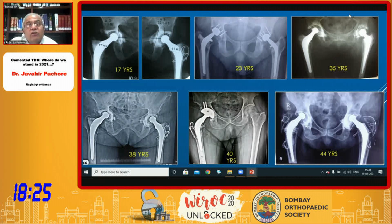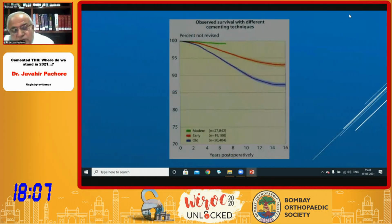This is 17-year follow-up, 23 years, 35, and 44 years. This man is waiting for the cup revision, even in spite of trochanter non-union, and this is a 44-year, it looks quite well, cemented stem. This slide already Peter K. credited. That was generation 1 and generation 2, which I'm talking of, 44 years.